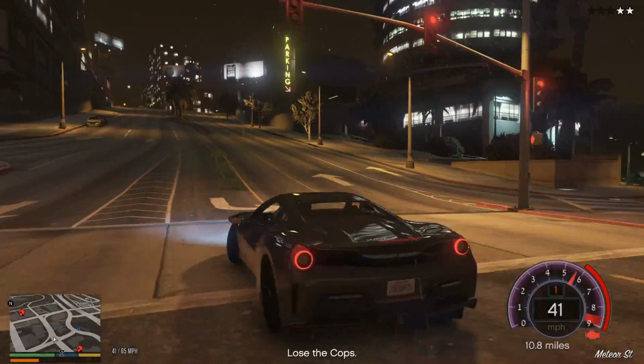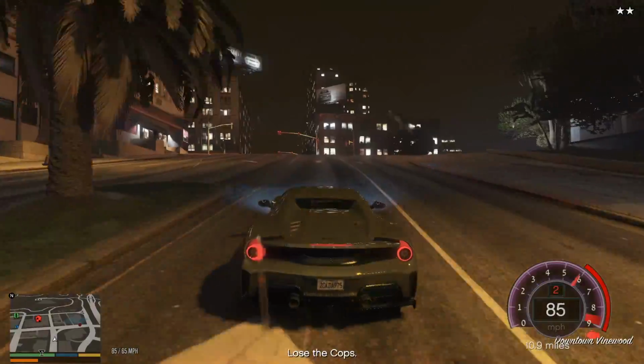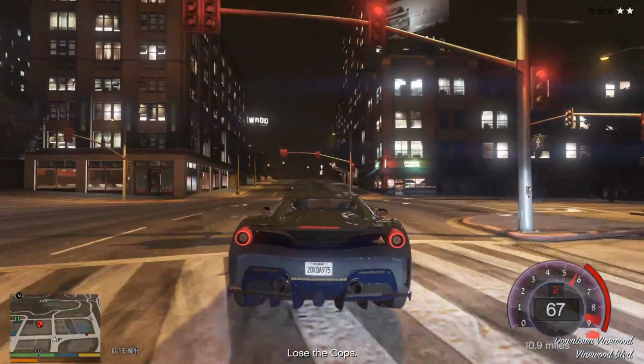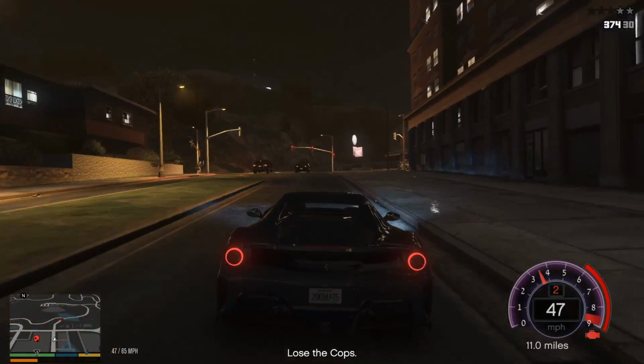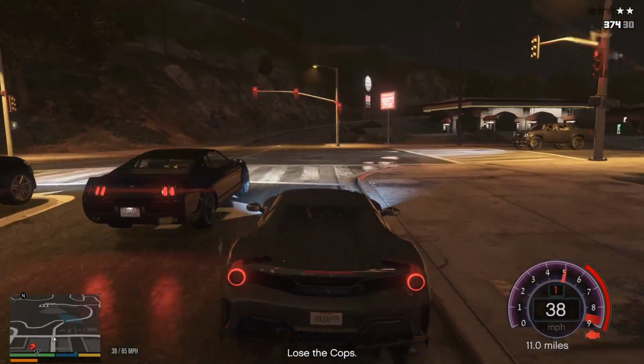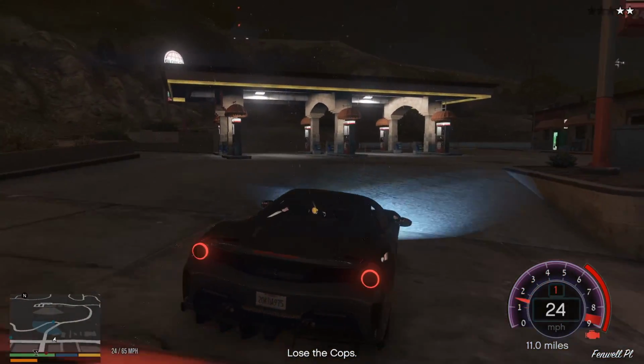Let's go ahead and make my way all the way up here. So we're gonna go ahead and get ready to drop this guy back off. I just wanted to do this throughout the night. Let me see what time it is. It's 12. We're gonna advance time a little bit. GTA time is fast, but when you want it to be fast, it'll go slow. That's funny.